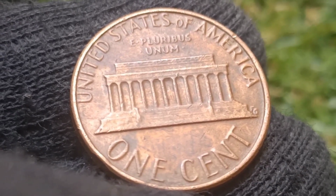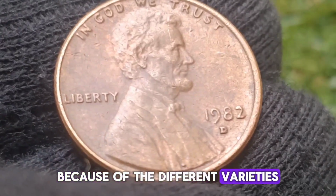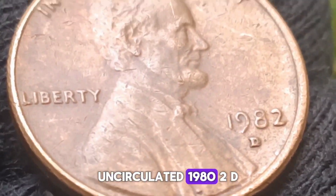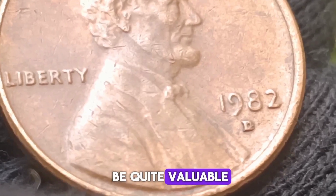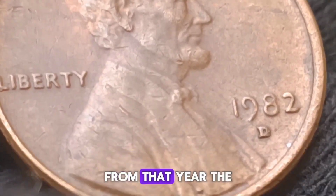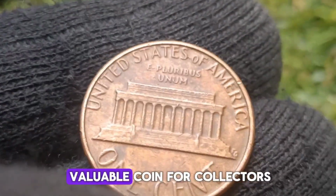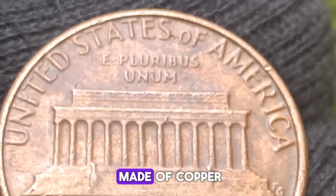Collectability. The 1982 Lincoln penny is popular among collectors because of the different varieties. Finding a high-grade, uncirculated 1982 D small date penny, especially in copper, can be quite valuable. Collectors often seek to complete a set with all varieties from that year. The 1982 D small date Lincoln penny is an interesting and valuable coin for collectors, especially in uncirculated condition or if it is made of copper.